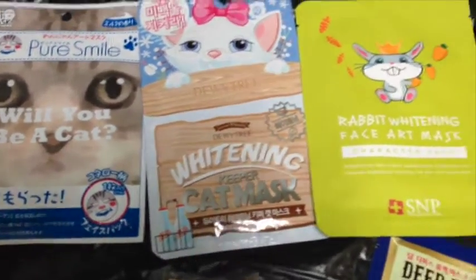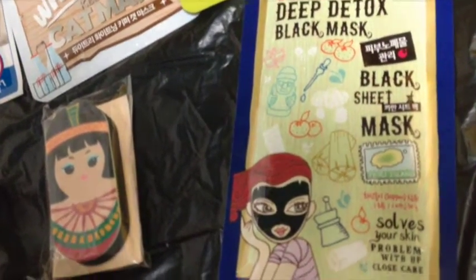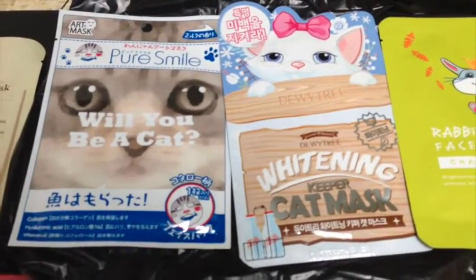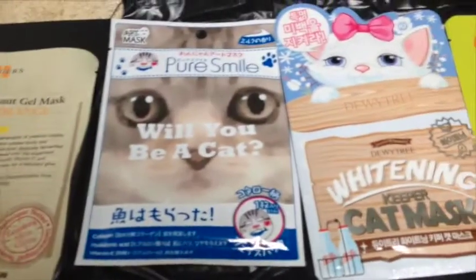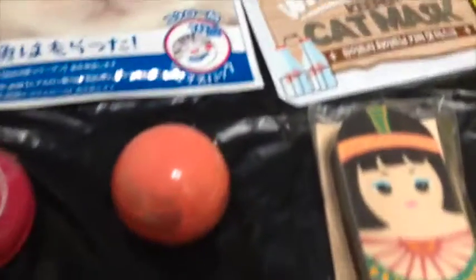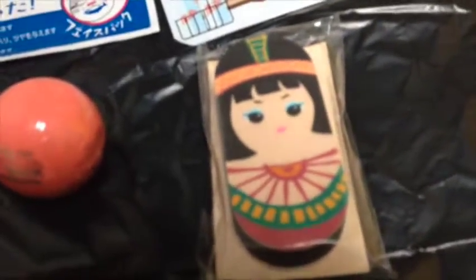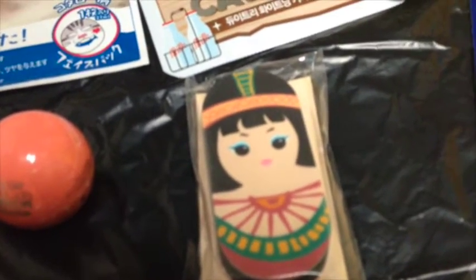Yay! Here's our little Japanese beauty product haul. We got a whole bunch of face masks. A whole bunch. 1, 2, 3, 4, 5. 5 qualifies as a whole bunch of face masks. Apparently whitening in the Japanese beauty culture really just means brightening. So I thought that would be good and I couldn't resist. Will you be a cat? I got a BB cream because I love BB cream. I got pink hair chalk. This one is for guess who? Good stocking stuffer. And I just love this little Cleopatra nail kit. It does the whole thing, filing, buffing, shaping of your fingernails.